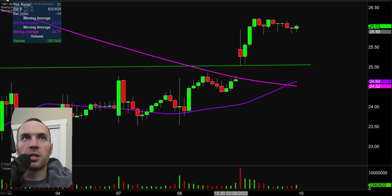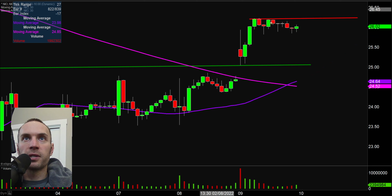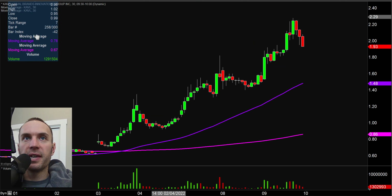As far as areas of resistance are concerned, very well defined right now. You can see the price bumped its head up around that 26.25 mark several times earlier on in the day right there. So keep an eye on that. But like I said, the most impressive dynamic was the price has finally been able to get back above 25. So now the main question moving forward is, can the price stay above 25? Let's see.